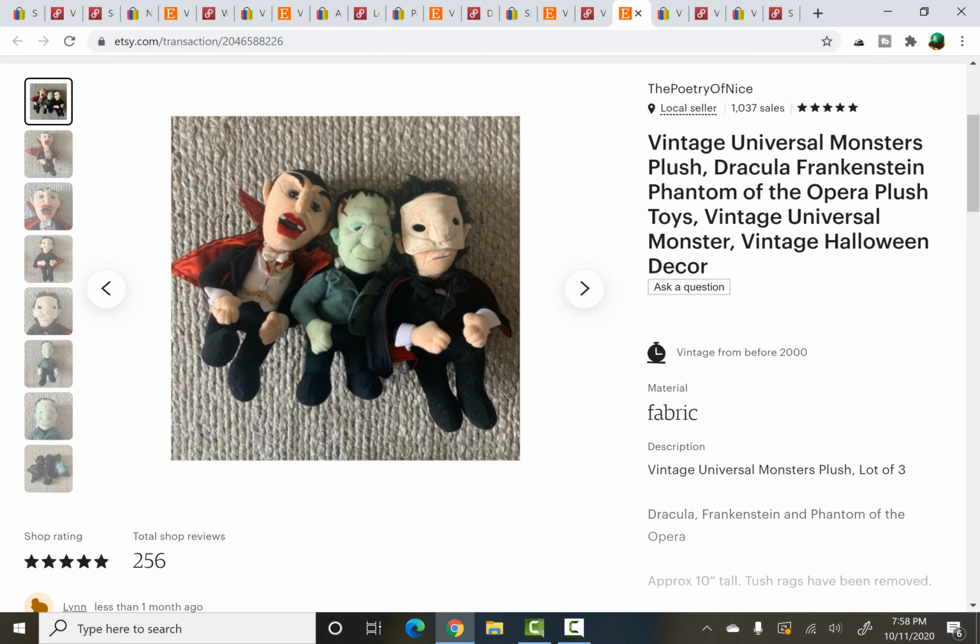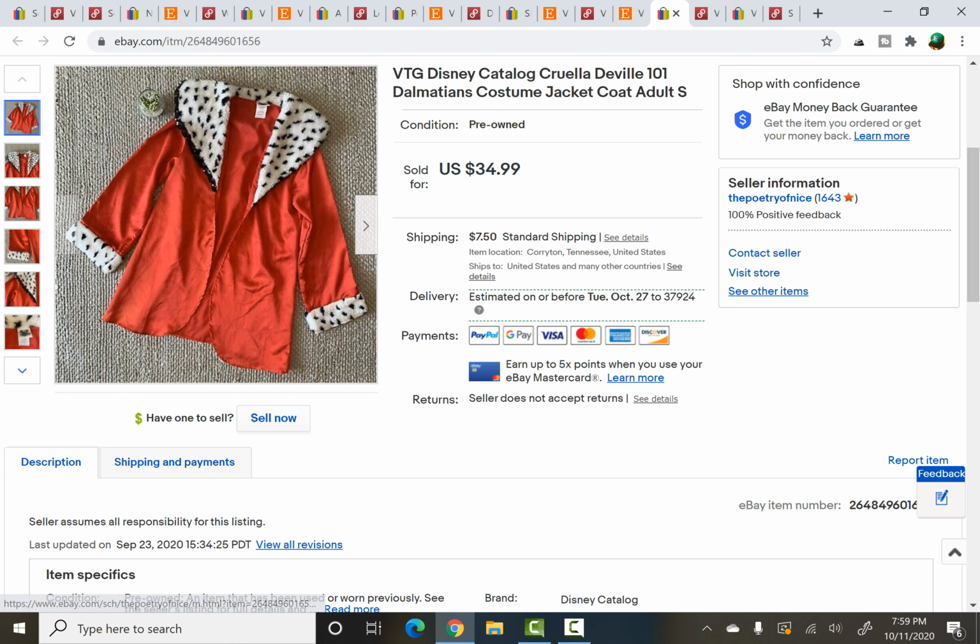These guys were a little bit different for me. I paid 50 cents a piece. As soon as I saw them, you could tell they were part of a set because of the way they're made. I knew they were Universal Monsters, mostly because Phantom of the Opera is in there and you don't see him very often. It turns out they were vintage, originally from CVS, and people do collect them. So these three here, despite their condition issues, did sell for $29.95 on Etsy.